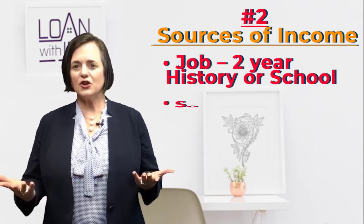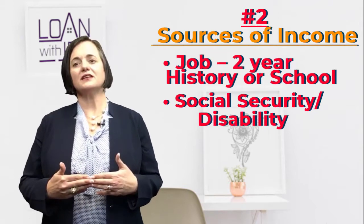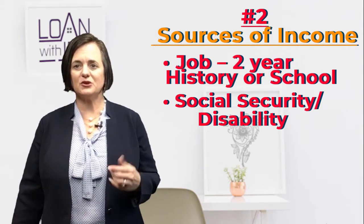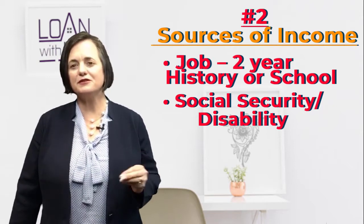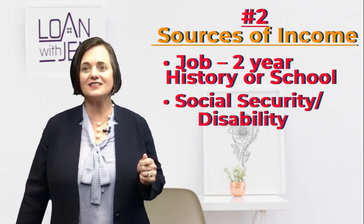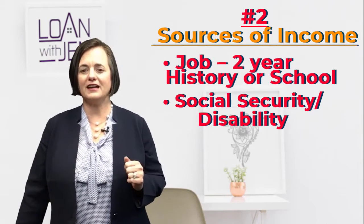The other thing is Social Security disability. We can actually, if your Social Security disability is not taxable, which some people don't have taxable numbers, which is good, we can gross that up 15%. So that's a trick, that's a little secret that we use to get people to have more qualifying income.